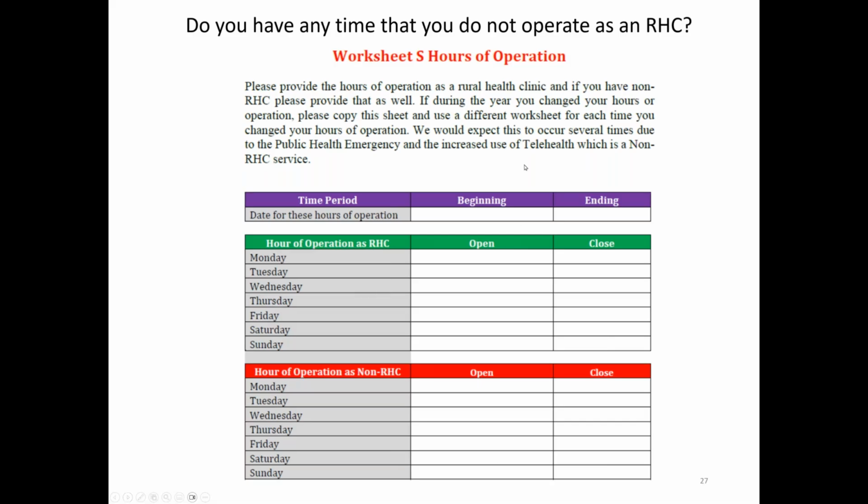Here's the timesheet. Make sure that you give us your times of operation. If you have non-RHC time, maybe you're doing Botox, maybe you're doing weight loss clinics, maybe you're doing all sorts of weird things that aren't during rural health clinic hours, that's perfectly fine. Let us know. We will exclude that time from the cost report.